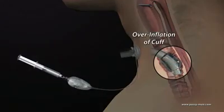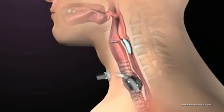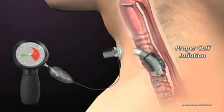Overinflation of the cuff can cause many complications, including necrosis and trauma to the delicate tracheal tissues, as well as esophageal impingement with possible swallowing difficulty and reflux. Proper cuff inflation is best achieved by measuring the pressure in the cuff with a manometer.